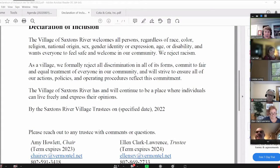Yes. We'll strive to ensure all of our actions, policies, and operating procedures reflect this commitment. The village of Saxtons River has and will continue to be a place where individuals can live freely and express their opinions. Adopted by the Saxtons River Village Trustees on a specified date, 2022.